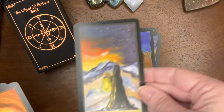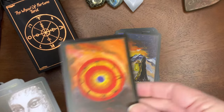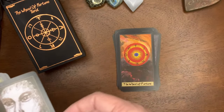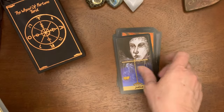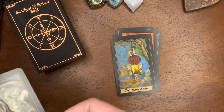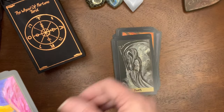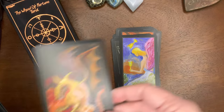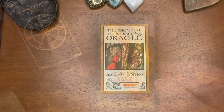Strength. Hermit. The Wheel of Fortune. Absolutely love it. Look at that Hangman. Okay, let me know if you have this deck. I'm interested to know. I will be sharing this sucker all over because it's gorgeous. So, okay, let me see what's next.